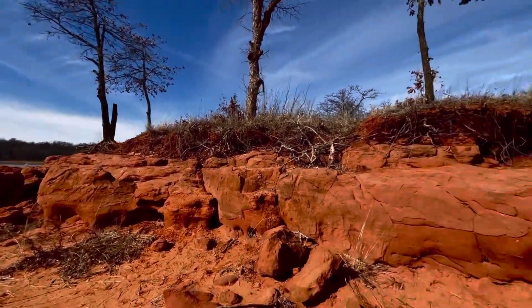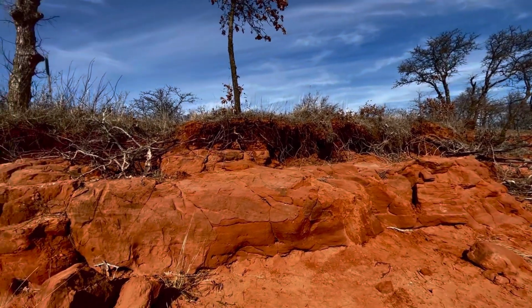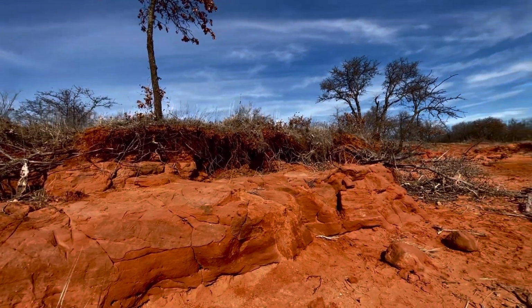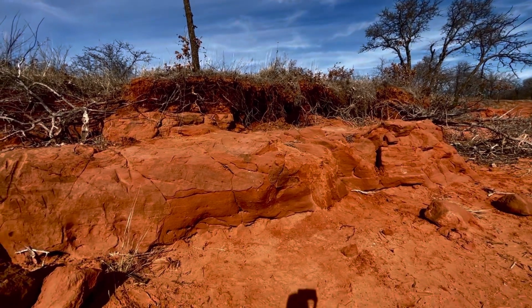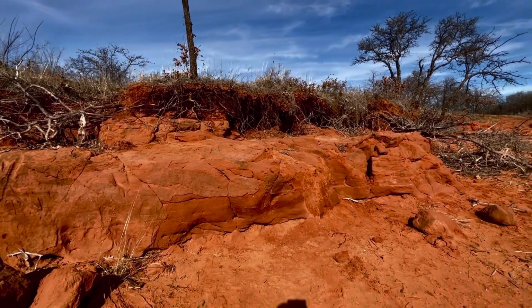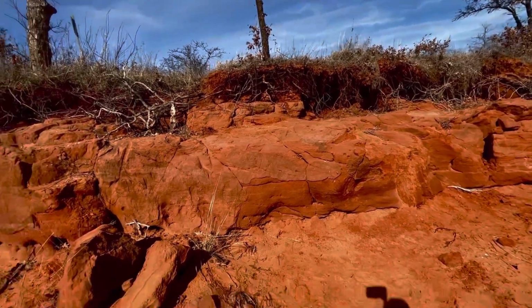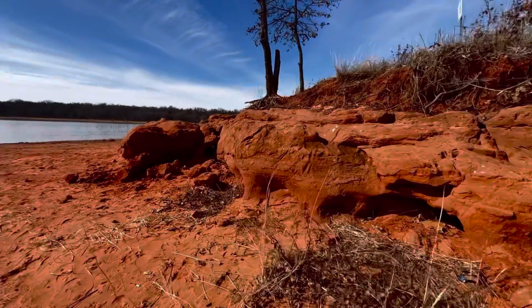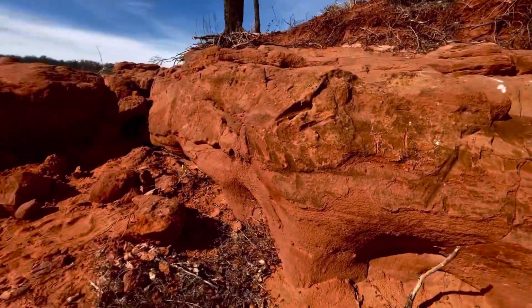The sandstone shelf here is what's called Garber sandstone. And it's believed that over the years, water made its way up the cracks, did its chemical reaction, and gave us rose rocks. So this is the reason why rose rocks are here and nowhere else in the world.